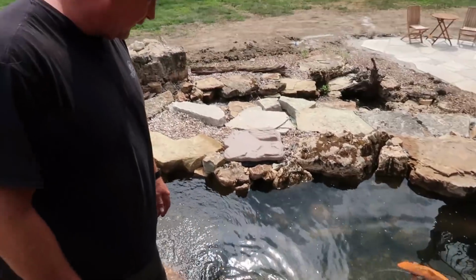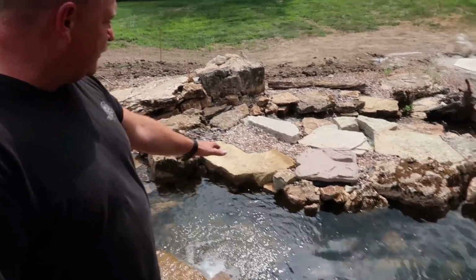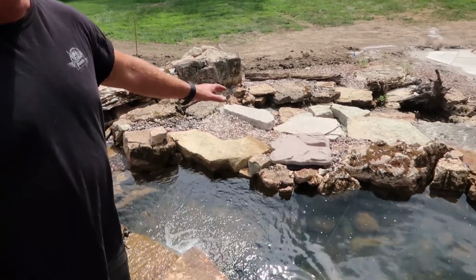This is a deep pond too, huh? Yeah, it is. Then it goes down through a vanishing edge. It also has a skimmer in here, so if they didn't want to run the bog and the wetlands all year, they can just run this in the wintertime if they want to.